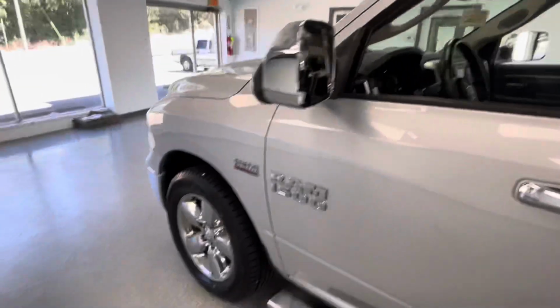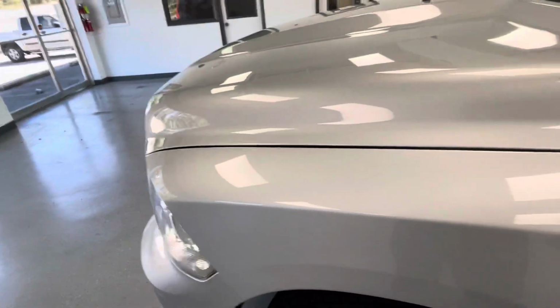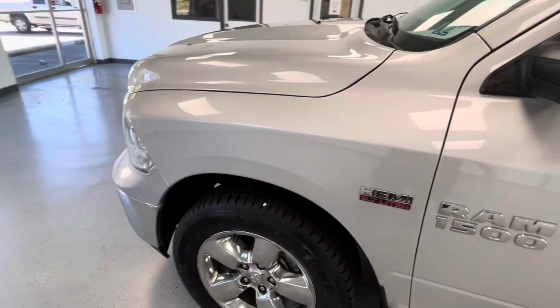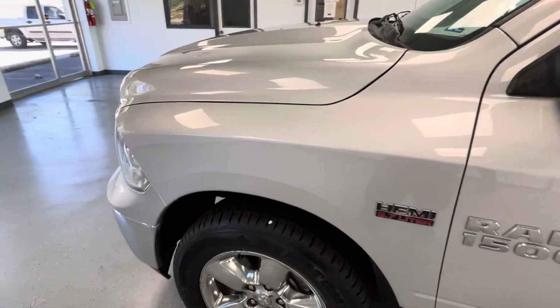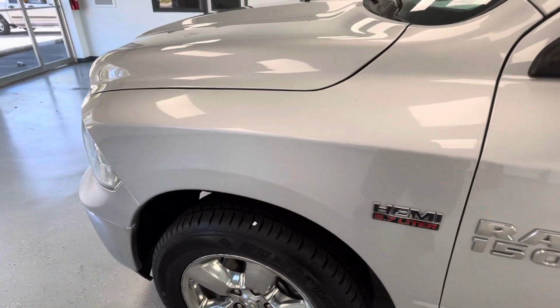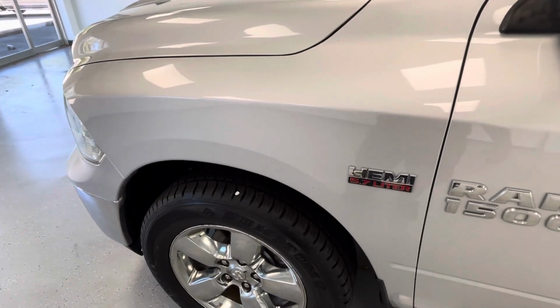So just to recap here before we get into the next portion of the video, we put all new brakes and tires all the way around, rotors included on this truck. It's a 1 owner with no accidents. It's a '15 model with only 39,000 miles with the Bighorn package, giving you a lot of interior features and capabilities above and beyond the standard SLT or Tradesman or Express.